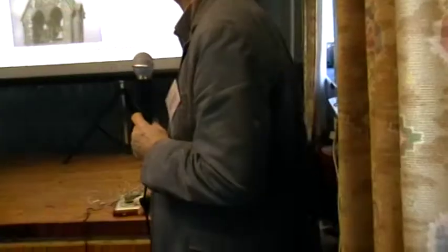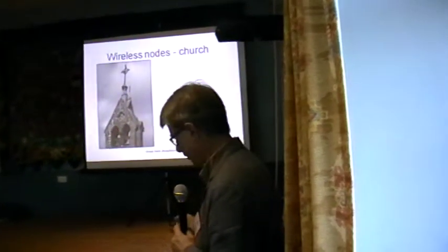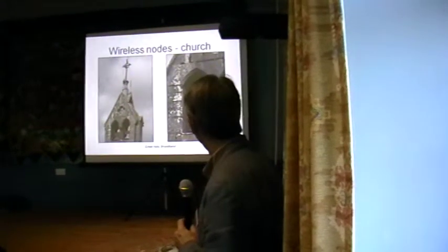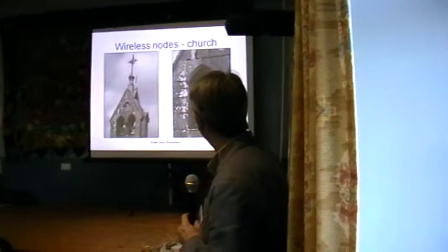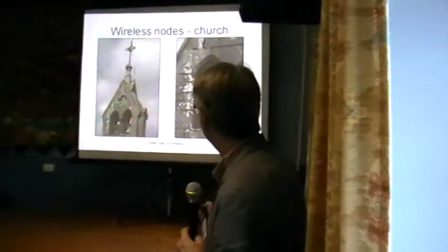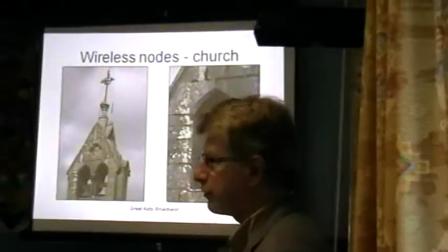Right. The church has a mesh box tucked in the bell tower, just in there. You can't easily see it. I think the next slide might actually show it better. There we go. So there's a little mesh box tucked in there, and there's a cable that comes out of there and connects up to that antenna. And the church can see everything.